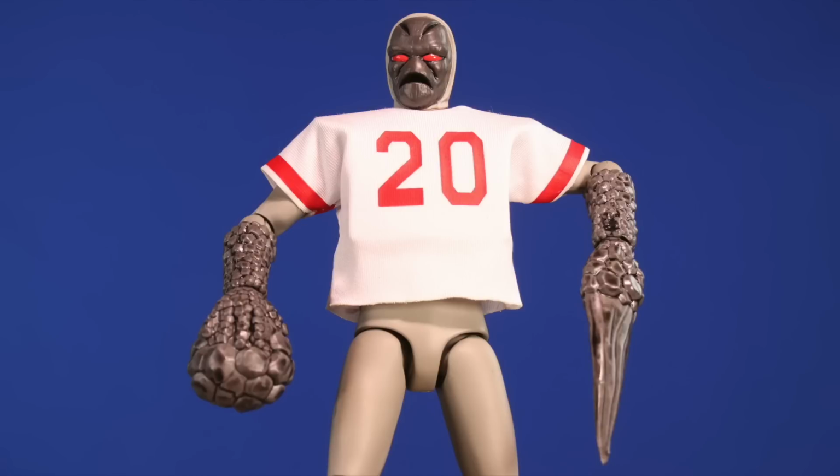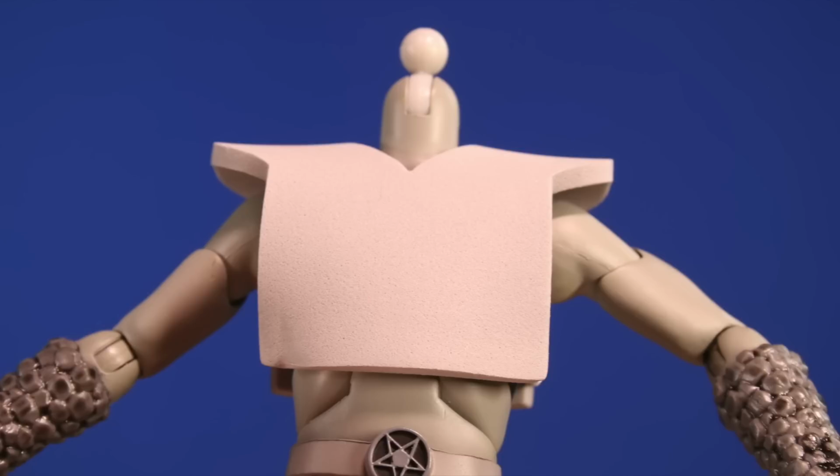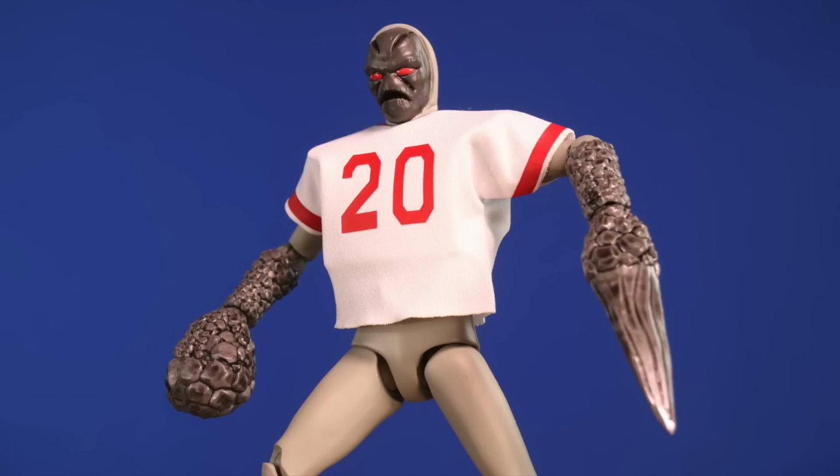And then here's Football Putty. I like that. That's from episode 58, Football Season. That's what this foam thing is, and there's a little Velcro in the back, and then the jersey goes over the foam thing. I like that. That's what I said. Here's Mia.